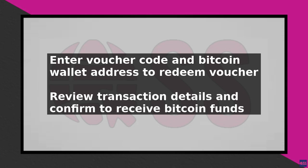In conclusion, converting a Bitcoin voucher to Bitcoin is a relatively simple process that requires a basic understanding of cryptocurrency transactions and online platforms. By following these steps and taking the necessary precautions, you can easily redeem your Bitcoin voucher and start using Bitcoin for online transactions. Always remember to prioritize security and use reputable platforms to avoid any potential risks or scams.